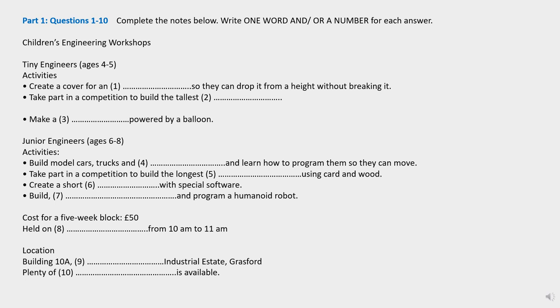Perfect. So, is it the same price as the tiny engineers? It's just a bit more. £50 for the 5 weeks. And are the classes on a Monday too? They used to be, but we found it didn't give our staff enough time to clear up after the first workshop, so we moved them to Wednesdays. The classes are held in the morning from 10 to 11. Okay. That's better for me, actually.